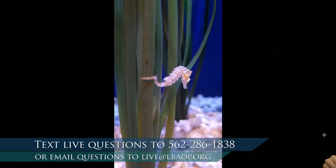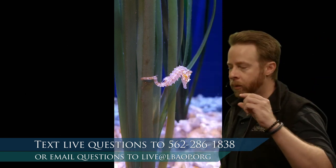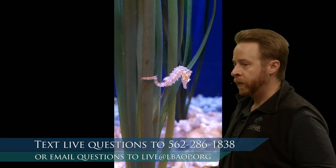So here's the adult. This is the dwarf seahorse, the smallest of the seahorses. It's also the slowest swimming fish. You can imagine being only about an inch tall would take you a long time to get from point A to B. But seahorses also don't have very big fins. They only have a couple off to the side right here and one on their back right there. That helps them swim. For the rest of the time that they're hanging out, they're pretty much doing this.